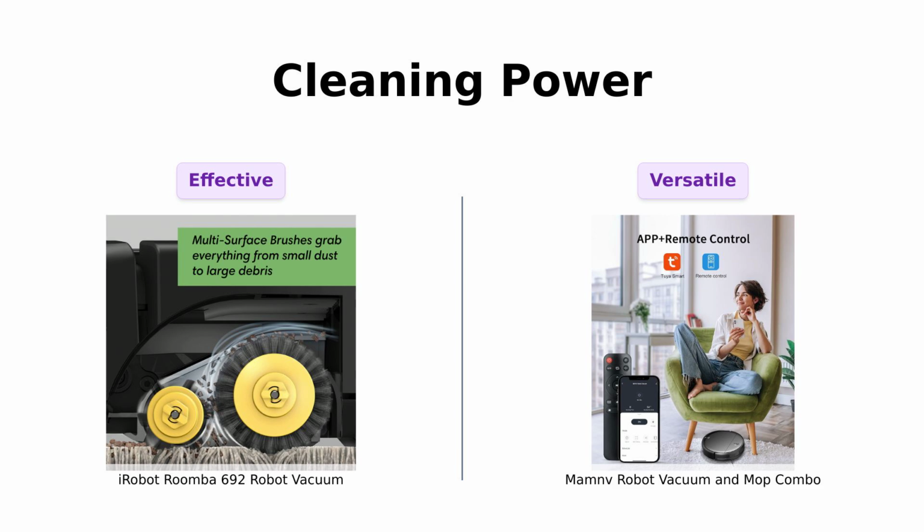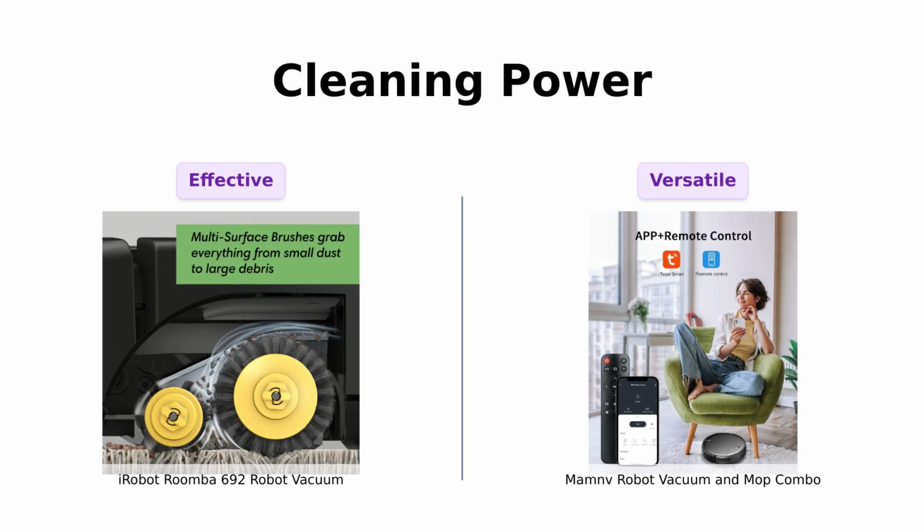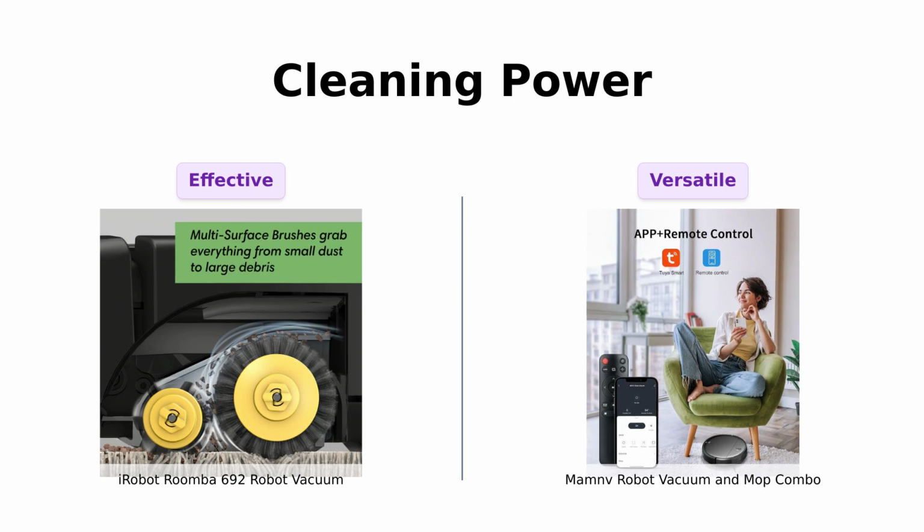Next, let's talk cleaning power. The Roomba 692 boasts a 3-stage cleaning system that loosens, lifts, and suctions dirt effectively. Reviewers are particularly impressed with its performance on hardwood floors, but mention it struggles with thicker rugs.